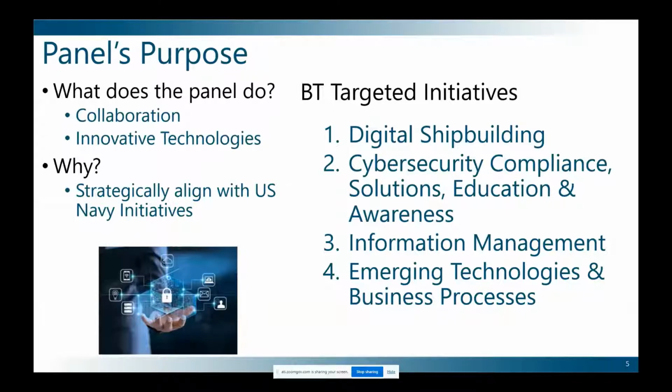Our second targeted initiative is cybersecurity compliance solutions, education, and awareness. So what we really want to do with the panel is increase the awareness of cybersecurity best practices for enterprise processes and tools, model-based enterprise. We want to introduce the compliance solutions for enterprise processes, as well as investigate solutions for protecting data systems. And specifically, we want to focus on getting the education and awareness out to the industry.